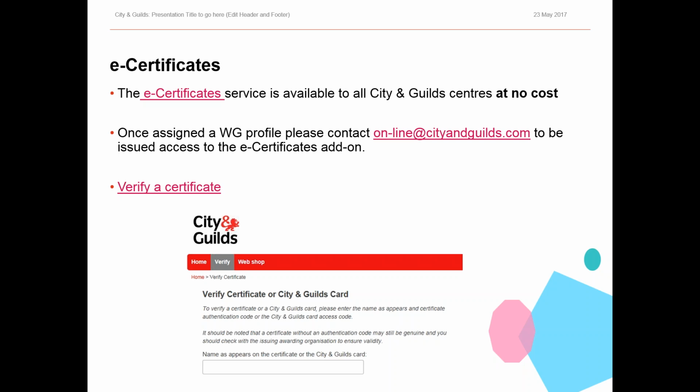Larger centres, or larger employers, may also want to register for verifying certificates. If the centre or employer registers for this service, they can simply type in the name and the certificate number and it will verify whether that qualification and that certificate is genuine.